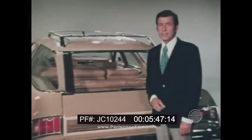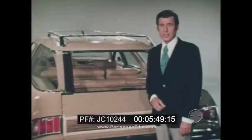The Glide-Away Tailgate deserves major emphasis in your sales presentation because of its innovative design and its functional applications. First, demonstrate how easy the Glide-Away Tailgate is to operate. Let the prospect open and close the gate himself.